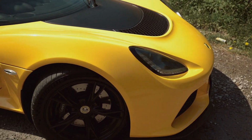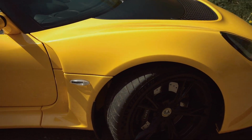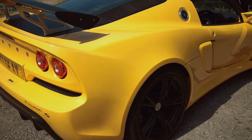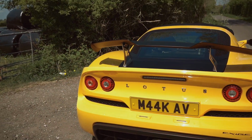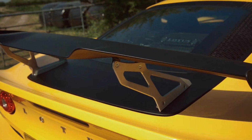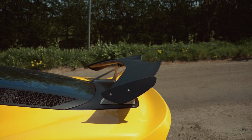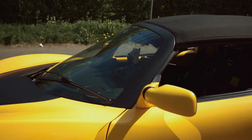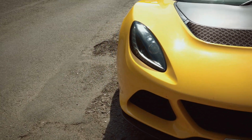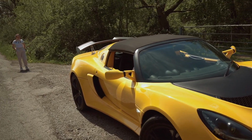So wheels wise, it's running 17s on the front, 18s on the back, with Michelin Cup 2s. I've had a couple of people say that these are good tyres, but you have to get them up to temperature. Not really tried them properly yet. Now, when I bought the car, it didn't have the wing on. As you all know, we love a wing. So this is the Cup wing. I think it's the 430 Cup wing. So they had that in stock at Lotus, so Connor sorted me out a deal on that. And it also didn't come with a front splitter, so I had that front splitter done as well, just to almost finish it off.